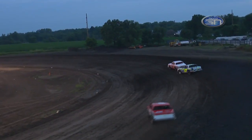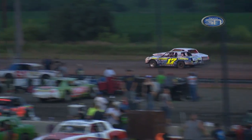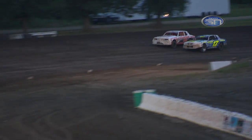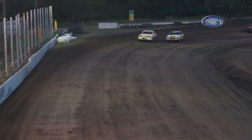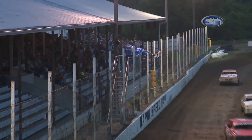Fast forward to the white flag lap now. Gulbranson still out front, but Chad Lodeman is making him work for it. The 17L stays side by side with the 6 through the final 2 turns, but can't finish it off. Gulbranson holds on to get the win, his first at Rocky since May 8th.